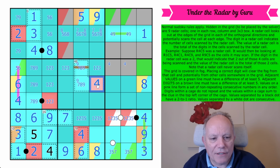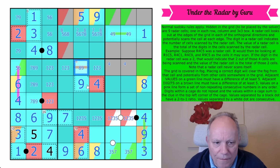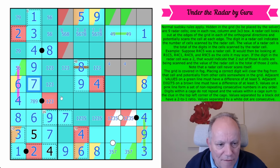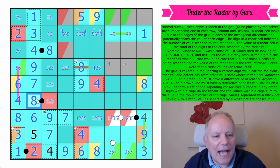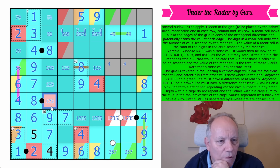This is going to add 6, the max there. 8 is 14, 8 is 22, 9 is 31. These are going to have to add up to 17 to make the cage total 48. So they are a 9-8 pair, and that 8 is telling us which way round they go as well. I don't think the difficulties in this puzzle are necessarily over, but we are making progress. Now, 8 on this black dot. The value of this cell is 4.